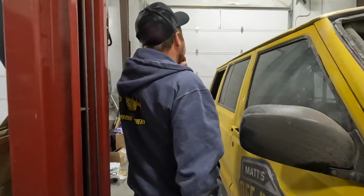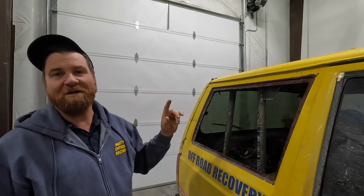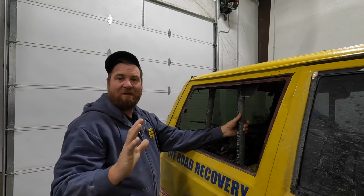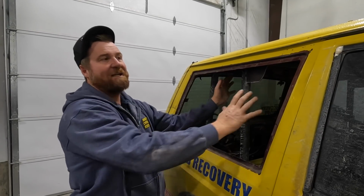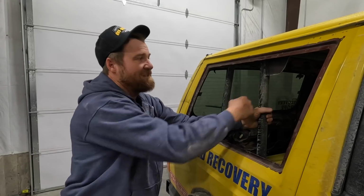Most of you remember or saw the video where Robbie came down to my shop and pulled this out. The reason we had that pulled out was because I wanted to put this cage inside, and I didn't want to put a cage inside when it was pinched and then have Robbie try to pull it out. So that's why we had him come down and do that first before we put this inside.